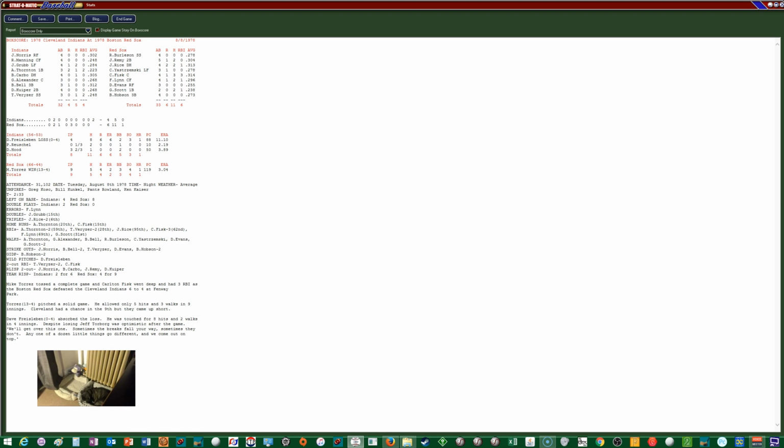For the Indians, Jim Norris, 0 for 4. Rick Manning, 0 for 4. Johnny Grubb, 2 for 4 with a run scored. Andre Thornton with a 2-run homer, 1 for 3. Also scored 2 runs. Bernie Carbo, 1 for 4 against his former team. Gary Alexander, 0 for 3. Buddy Bell, 0 for 3 with a run scored. Dwayne Kuiper, 0 for 4. And Tom Veryzer, 1 for 3 with 2 runs batted in.